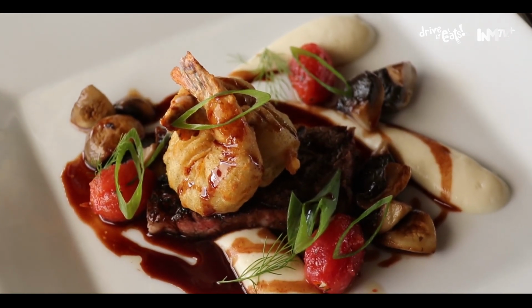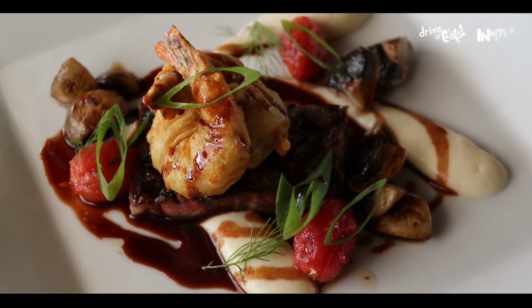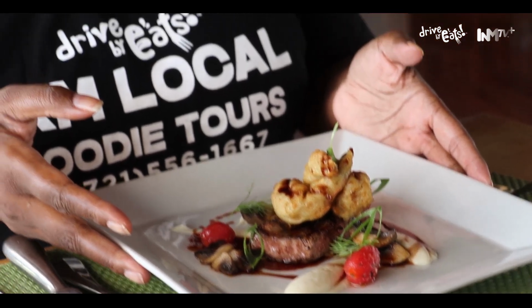Check, ladies and gentlemen, boys and girls of all ages, senior citizens, hold your canes because we have Black Angus ribeye and tempura shrimp, cauliflower puree, sauteed mushrooms, confit cherry tomatoes. And you heard what Preta said. She explained what all that is, which is amazing. Red wine gastric, and we got some shrimp at the top. Anderson couldn't eat because he's allergic, but your girl could eat it.